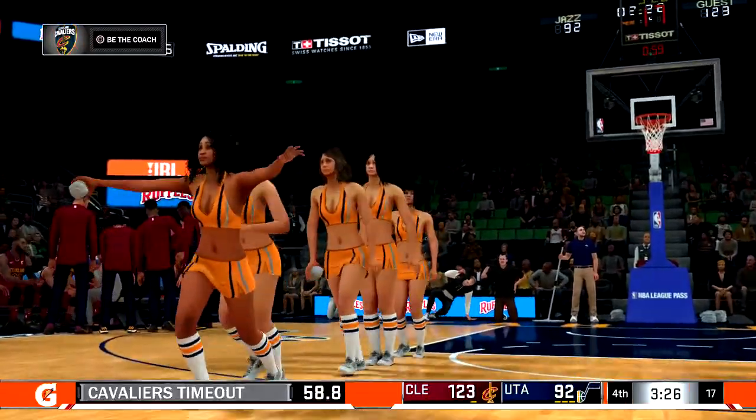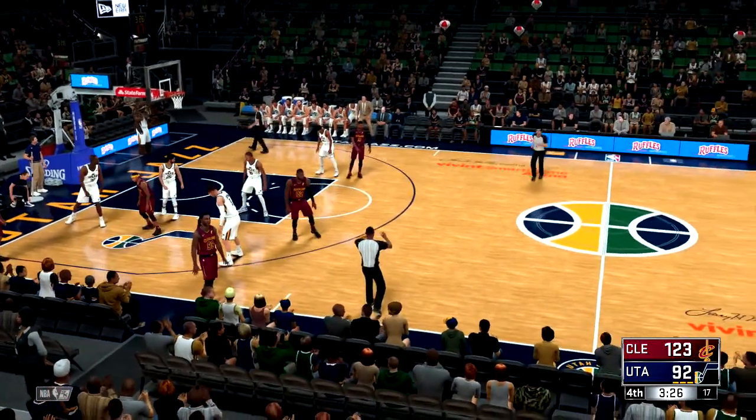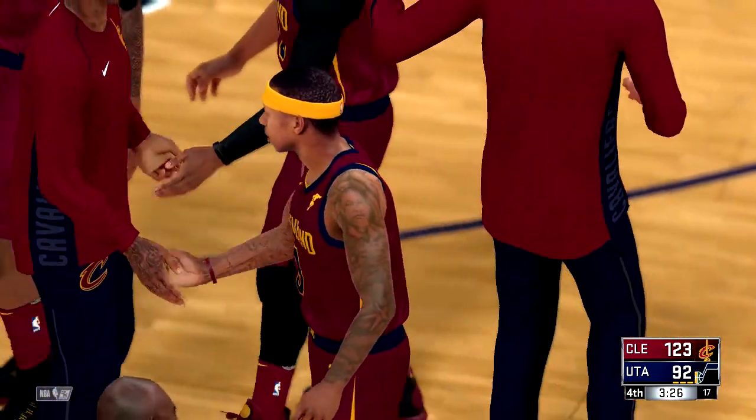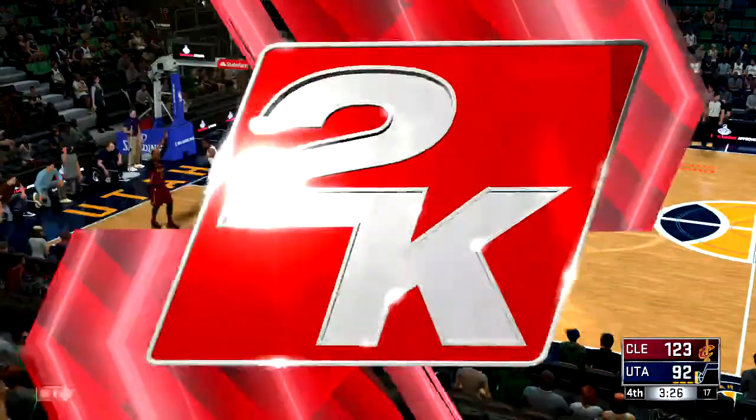Well, they've been turning that ball over way too much, and they really need to address this if they want to win this game. Huddle up, boys. Timeout. And the Cavaliers call time here.